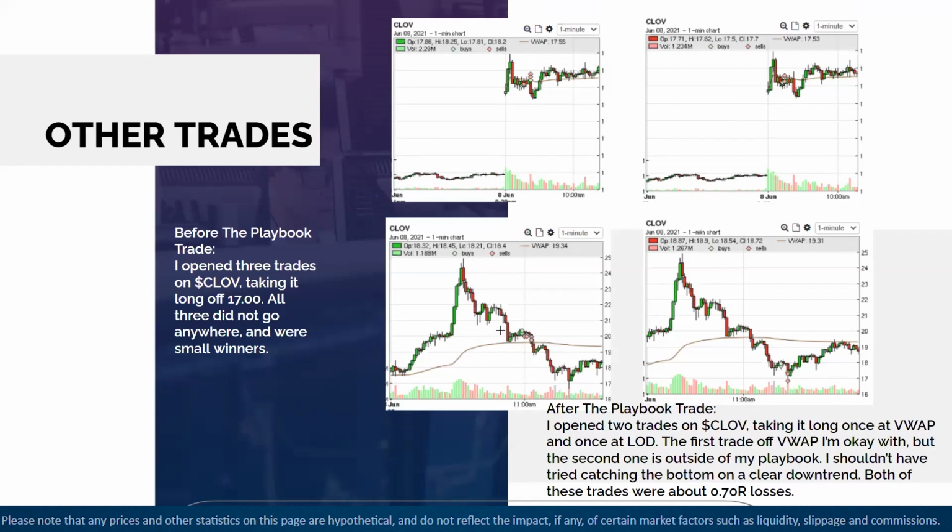They need to be more gradual moves than flushes down to VWAP like this one was. And that's definitely something I can look at and add. And then this trade, I just think this was a poor trade and probably shouldn't have tried off low of day, and after this I was done.